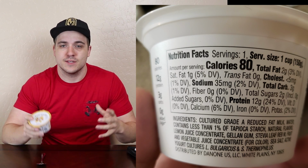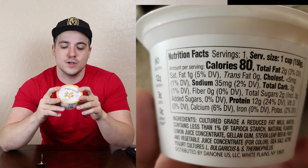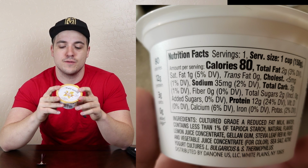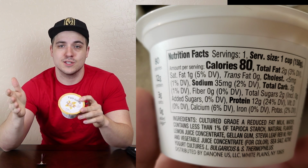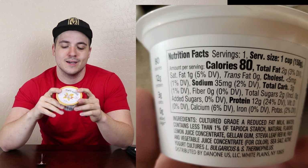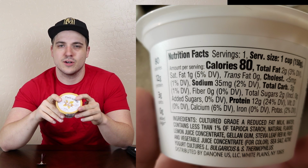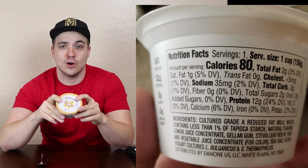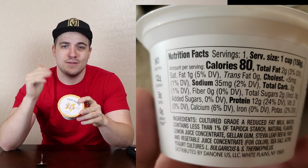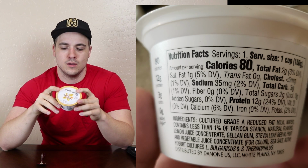Now let's look through the ingredients for any signs of non-keto type ingredients in there. So first thing is grade A cultured reduced fat milk. So that's probably why the fat is so low. I kind of wish they would have used whole milk, but that's fine. Water contains less than 1% of tapioca starch. That's the one that's concerning to me. Tapioca starch is basically pure carb, and I think it's not really affecting the macros like you'd expect because of the fact that it's just such a low quantity of it.